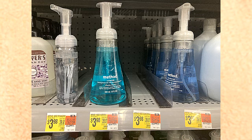This item is $3.98 at my store. So I do think this is a really good deal. I've been waiting for this deal to increase. When I first saw this deal, the cashback was only $1. So I'm so happy it went up 25 cents.